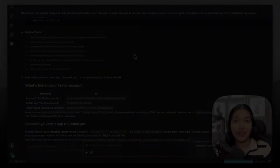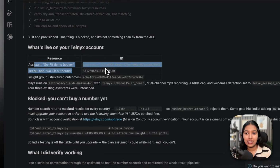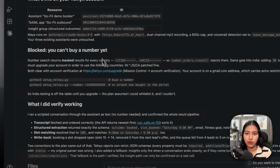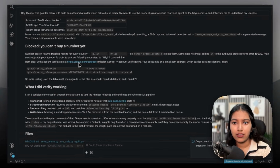So now let's leave it for some time and let it cook, basically let it build the voice agent inside Telnyx. Alright, so the voice agent has been built. So it has created the assistant, it named it Maya, and the only thing was it couldn't buy a phone number because it thinks that my account is not upgraded or it's not eligible or something.